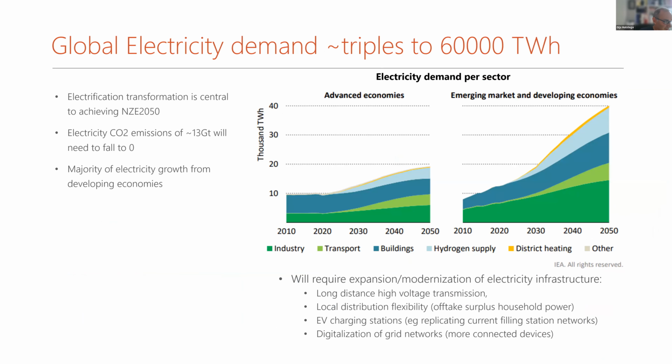So just on electricity, here it's broken out in advanced economies and emerging market economies. Emerging and developing economies account for 75% of the projected global increase in electricity demand. And that's really driven by the increase in population, but also you can see wedges appearing there in terms of transportation. So there are light green wedges, electric vehicles essentially, and then there's hydrogen supply.